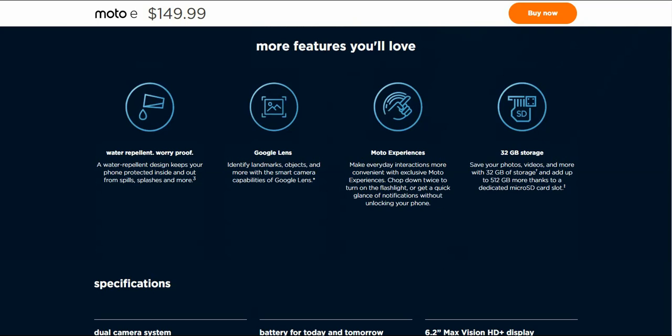32 GB of storage. Send your photos, videos, and more with 32 GB of storage and add up to 512 GB more with a micro SD card. I think it's 3 GB of RAM. I'm not really sure about the RAM on this. It's either 2 or 3 GB. I'm not really sure about the RAM though. But you will get 32 GB of storage and a micro SD card of up to about 512 GB.